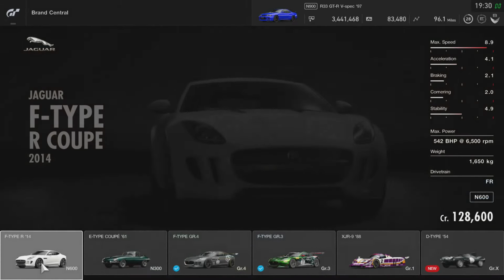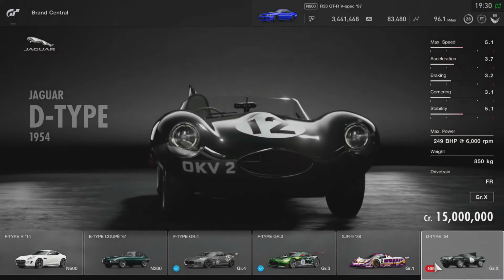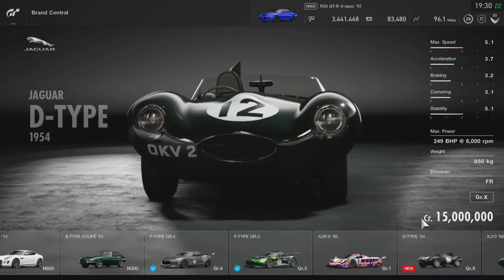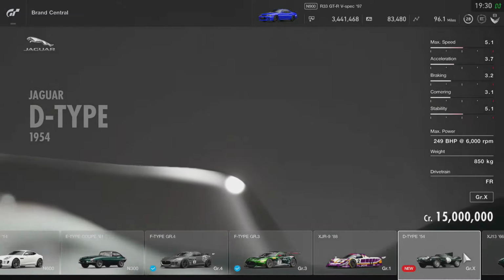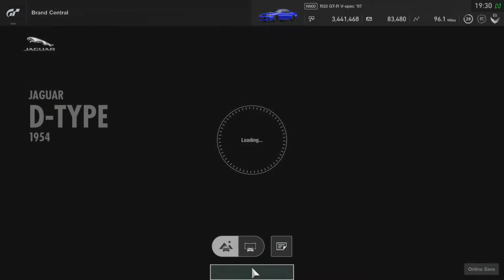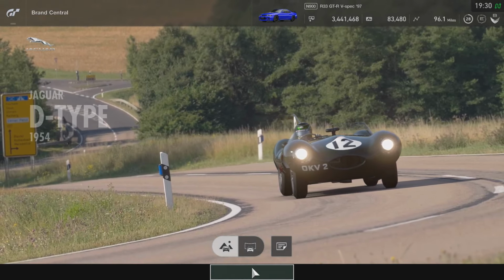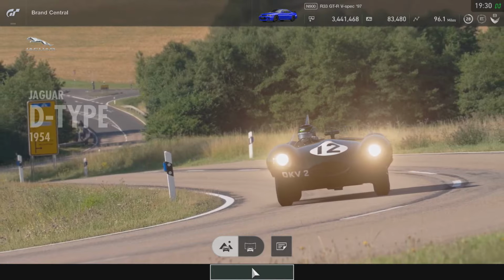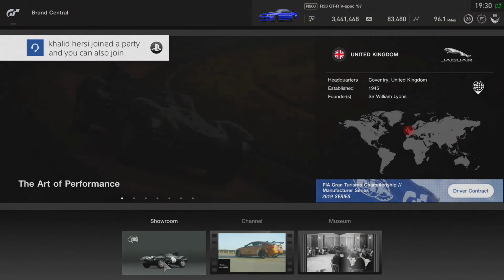The Jaguar D-Type, 1954. I'm not paying that. £15, bloody hell. So where's that? There's that car.